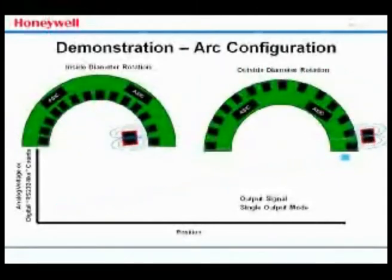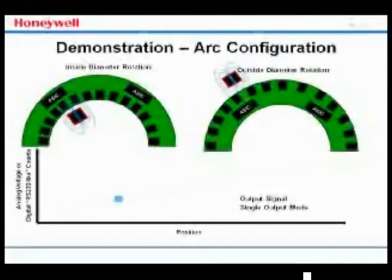The moving black item is the magnet, and the blue circles around the magnet represent the magnetic flux exiting the magnet and how it intersects the MR bridges. Each black box along the perimeter of the arc represents an MR sensor. Honeywell's sensor technology can be configured in a variety of shapes for use in a wide range of potential applications.